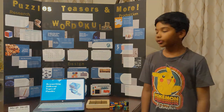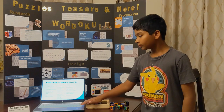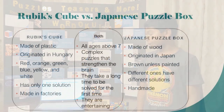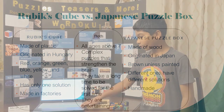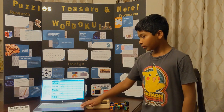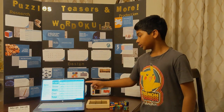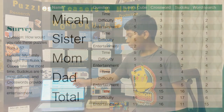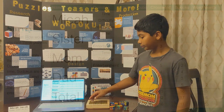Researching different types of puzzles. And if you're wondering, this is a Japanese puzzle box. This is a Venn diagram that I did on Rubik's Cubes and Japanese puzzle boxes. And this is a survey that I did on Rubik's Cubes, crosswords, Sudokus, and word searches. And in the end, my family thought that Rubik's Cubes take the most time, crosswords are the funnest, and Sudokus are the hardest.